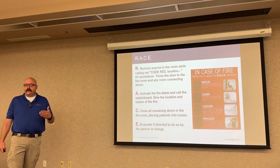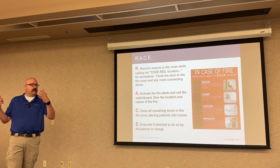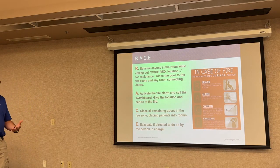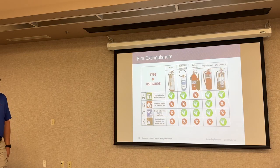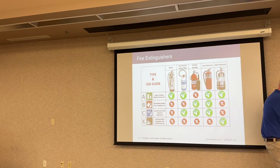Just really quick, right? We need to get everybody out of the room. We need to activate the fire alarm system. They're gonna do overhead paging. They're gonna start with calling the fire department via 911. We're closing all the doors, and we are gonna evacuate individuals based on the conditions there. Any questions on that? Okay.